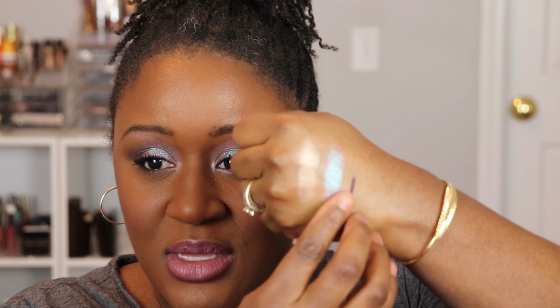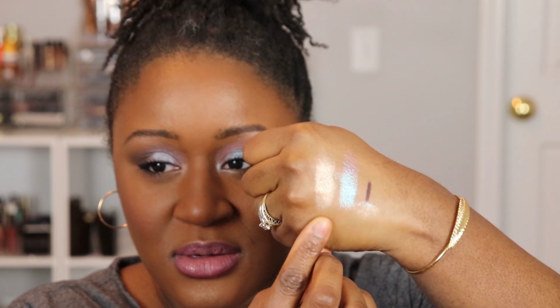This is the Skin Illuminating Powder Duo in Incandescent, so I just use this highlighter here. It's so pretty. Let me see if I can get a swatch. My hands are moisturized today, so I can get good swatches, or better swatches than when, of course, my hand is dry. So there it is. That's the highlight right there. It's so pretty. It's just easy to use, and it's just so soft.